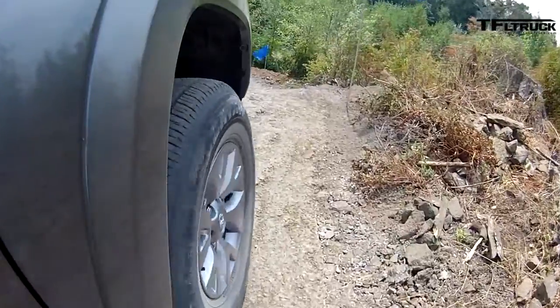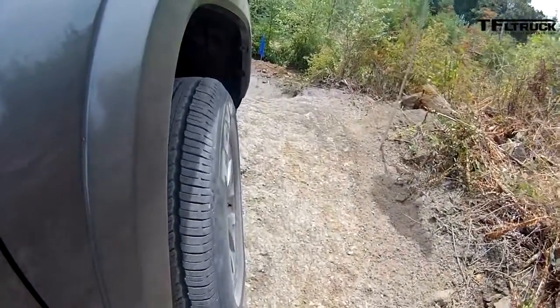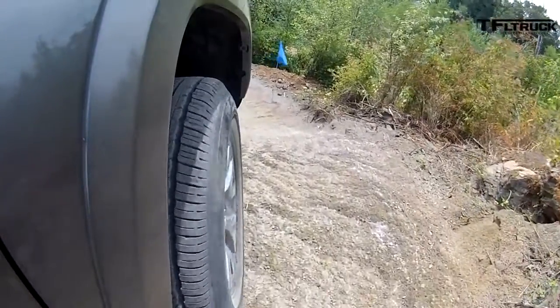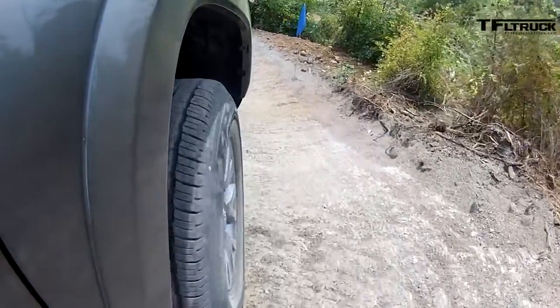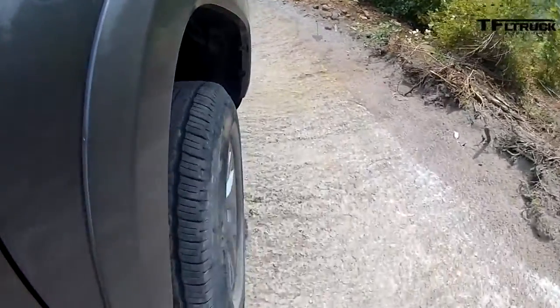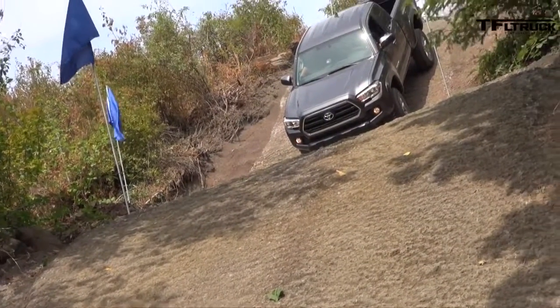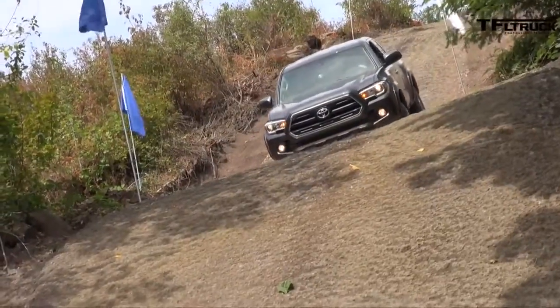All right, downhill time. This is a major grade, and there is no hill descent control. So what we're doing is just using the brake judiciously, and we're just going to ease it on down and not panic. And look at that, major angle, stopped nice and smooth, not a problem. I do not feel the front end pitching over. So in other words, it doesn't feel like my old Tacoma.